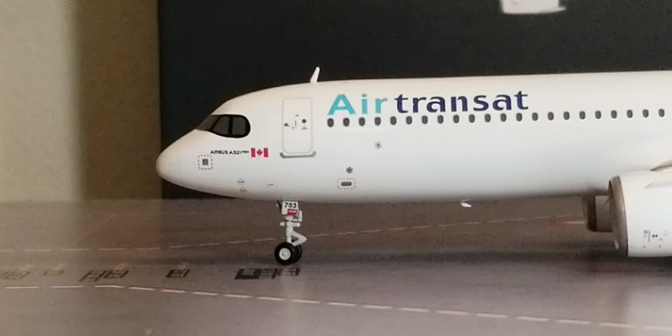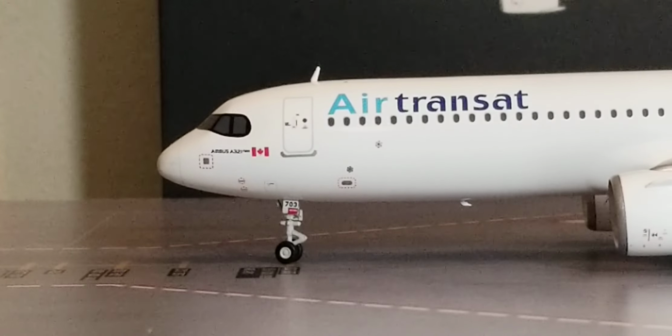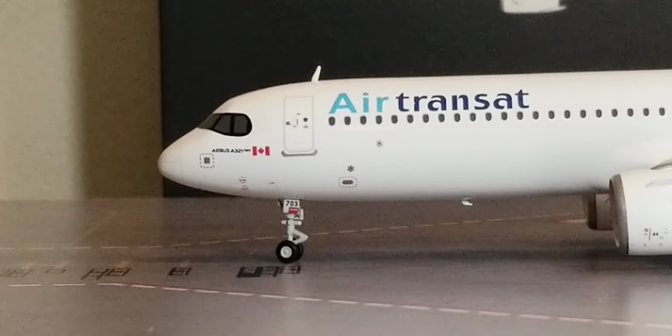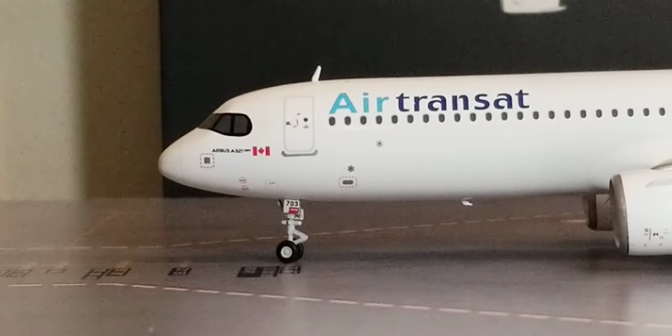All right, we're still at the front of the aircraft on the port side, and right next to the Airbus A321neo decal is the actual Canadian flag decal, which is this little flag decal you're looking at right here. And this flag decal actually represents the country where Air Transat currently operates from, as one of the major flag carrier airlines for the country of Canada. And then you see the Air Transat billboard titled there as well in the two-tone blue, okay?